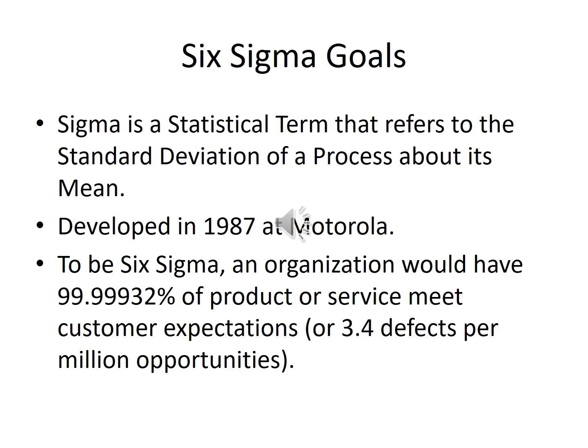The term Six Sigma first came about in 1987 at Motorola, and what they wanted to do was just improve product quality. If you think back, I'm old enough to remember when TVs failed every 2 weeks, and you used to have to test tubes and things like that. They don't break anymore. Things are high quality and better, and that's because of Six Sigma.